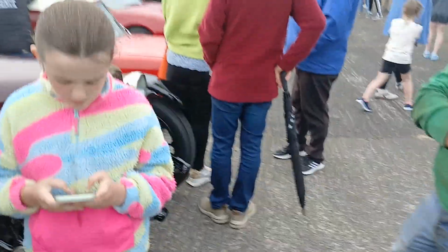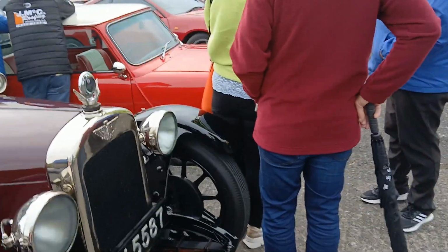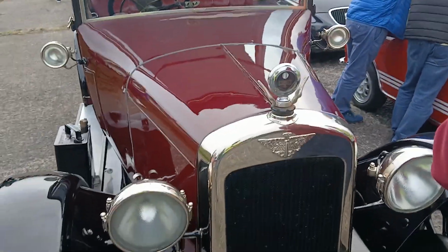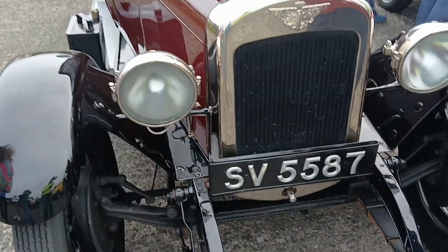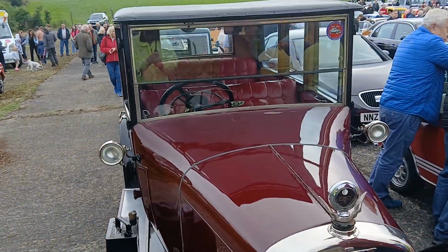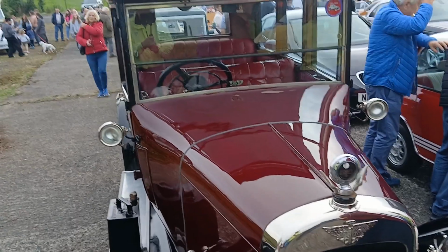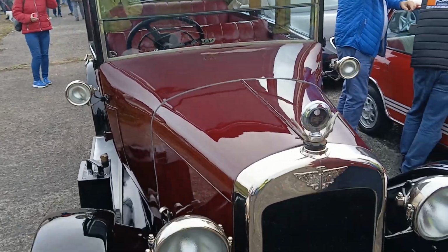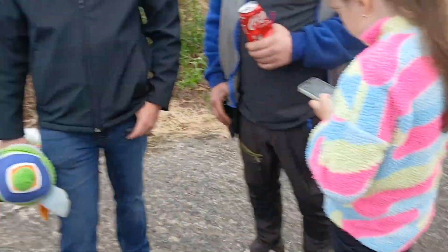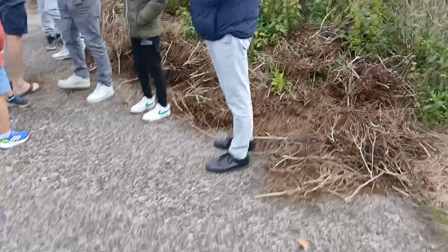Give me a wee second. And this looks like a Bentley. I have no idea what model it is. It's certainly in very good condition. We'll just move on round.